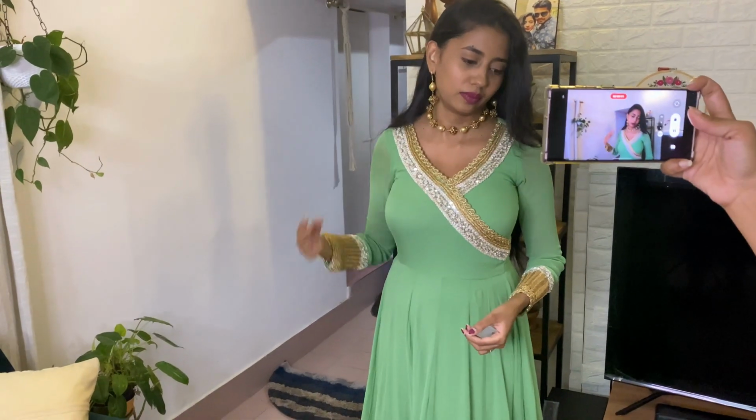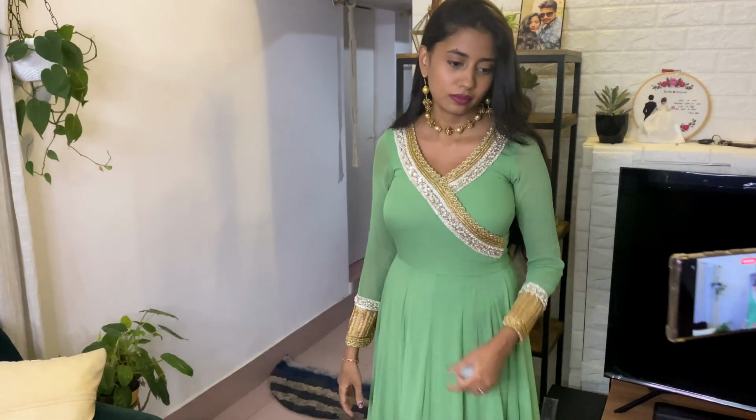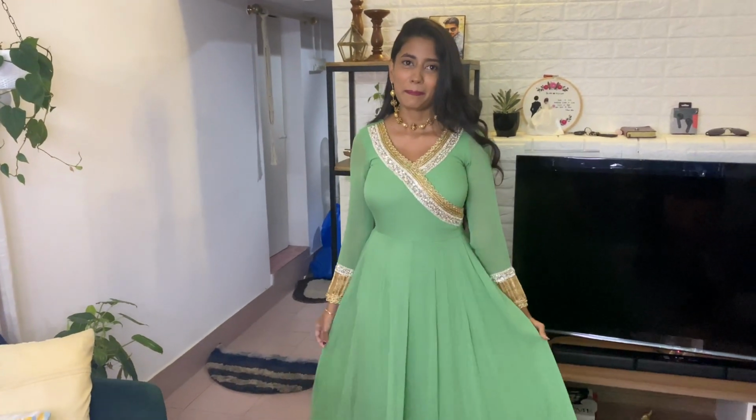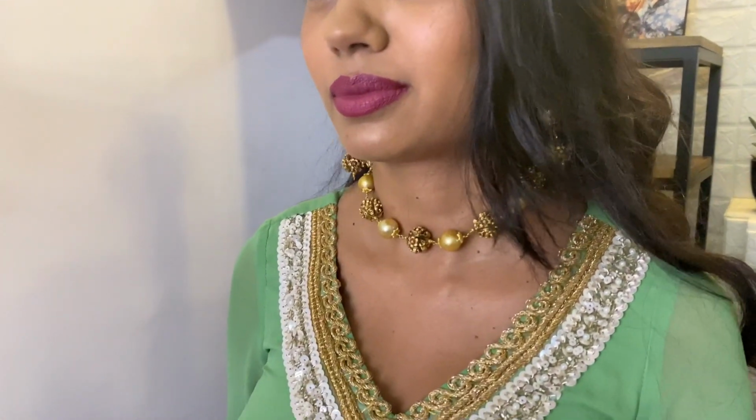One change is I've gained weight. I bought this dress for one of my friend's engagement, and this is the second time I was wearing it, and I could tell that it was fitting differently. So that was one change that I wasn't very happy about. But yeah, other than that, nothing else.